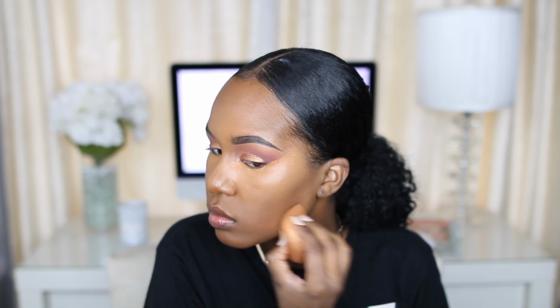Yeah, it's like a little line right there that I can't really blend out that well. So you have to work really fast with these. So next I'm just going to set that with this Too Faced Born This Way setting powder. And I haven't tried this yet. So it just looks like this.